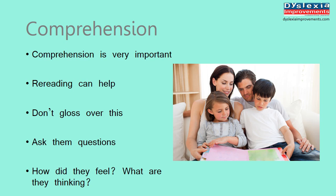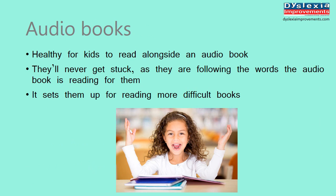Now, it's really healthy for kids to read alongside an audiobook. I fear that if I explain this to you, you're going to go, "Yeah, what a great idea," and then never do it. I really hope you latch onto this one. Kids can have audiobooks, books on CD or downloadable books that are read for them. As your child is reading the words, they're never getting stuck because they're hearing the audiobook read to them. And it's a lead-in to being able to read more difficult books.